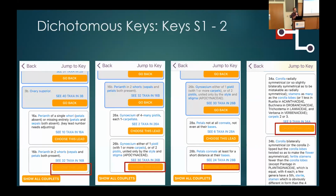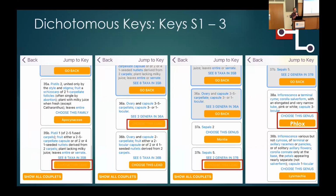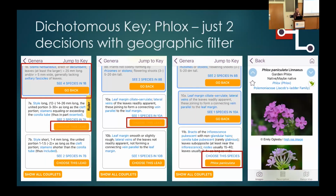We get to key S1 and we're continuing through that. And if I continue through the same choices we did before, in all of the different pairs of choices, I'm getting to the same as before, where we're going to get to flocks. And here I'm going to click the flocks button, which takes me off into the key to flocks.